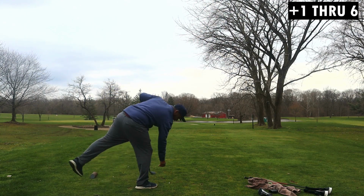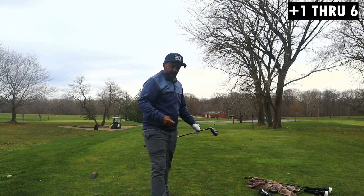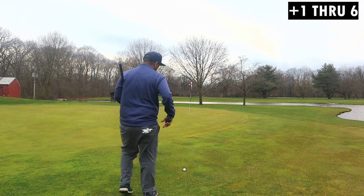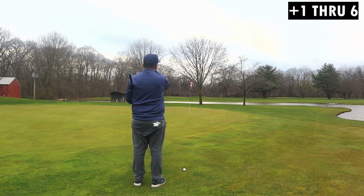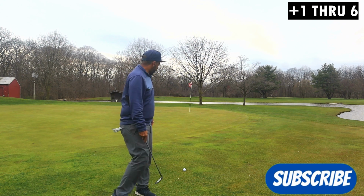Okay, we missed that one. I think it's like left fringe. Not a really good strike there. Okay guys, so 178. Let's see if we're within 18 yards of that flag. We are 15 yards away, so we hit our shot within that 10%.